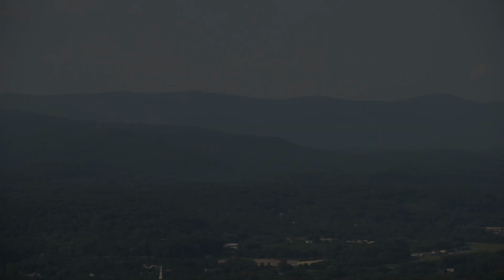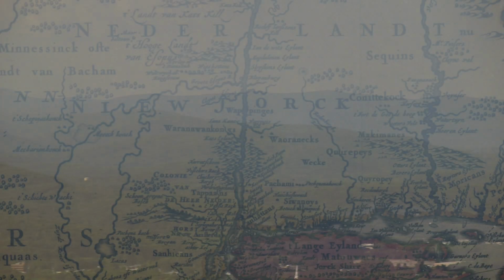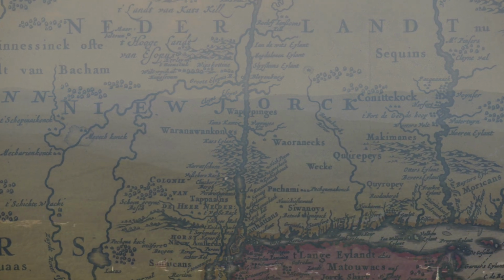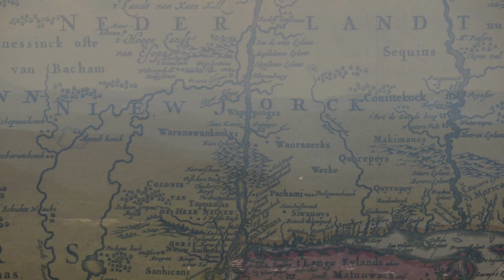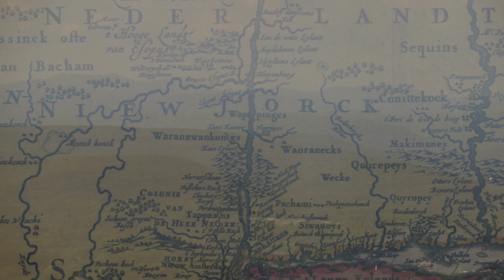One of the earliest regions of America to be prospected were the lands near the Hudson River. By the early 1600s, the Dutch were sailing up and down the Hudson and were the first to colonize this region.